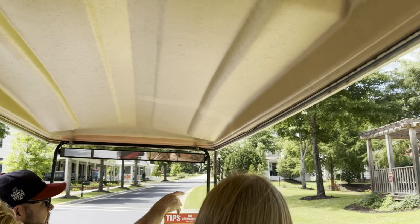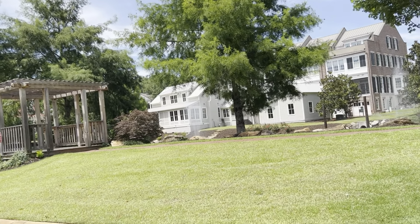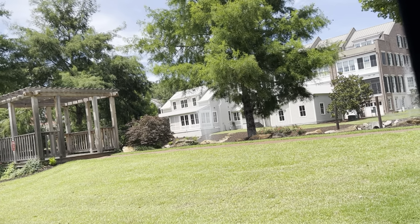Now, across the way, that big house over there on the other side of the sprinkler, that's actually the infirmary. That's where they kept all the food pantry and stuff like that and all the weapons and everything.